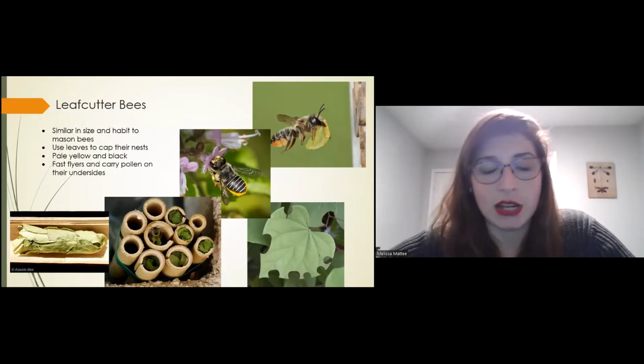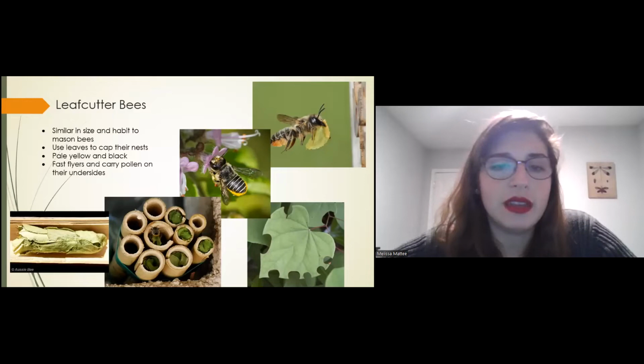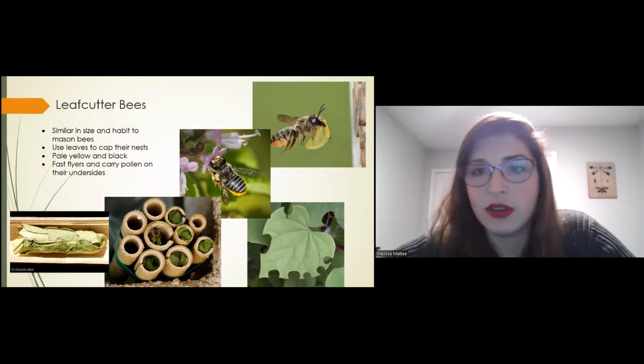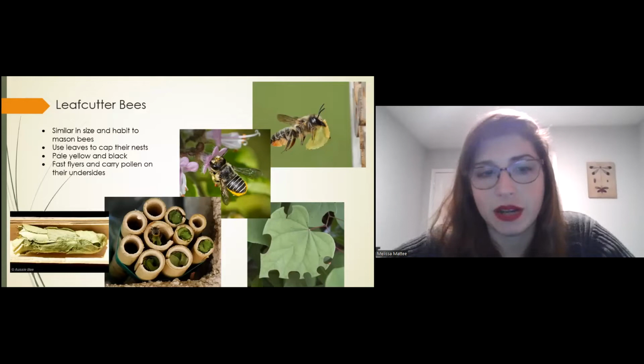They use leaves to cap their nests off instead of mud. So you can see that here. They'll actually cut out semicircular portions of leaves. You can see there's a redbud tree in the lower right. They typically like smoother, thinner leaves to pack their nests.